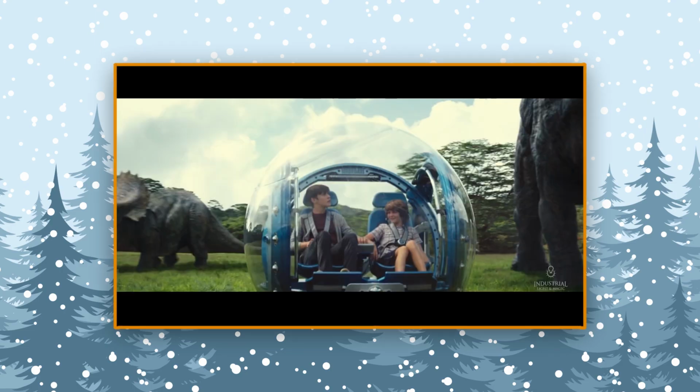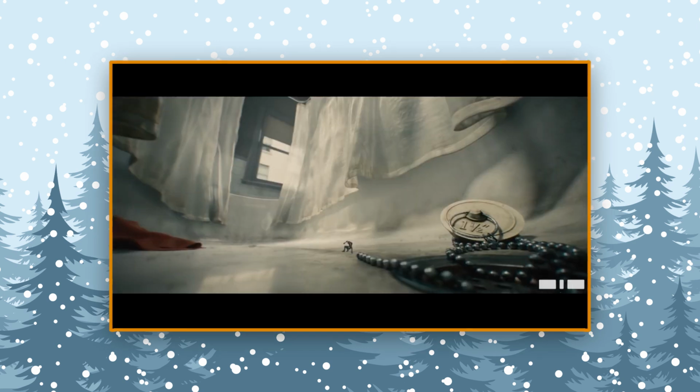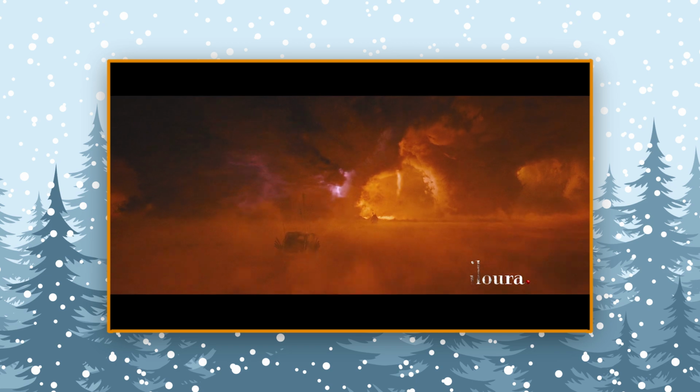Going from pricey to free, we have Pixar's RenderMan, which of course is a 3D renderer. This is another non-commercial product. It's completely free and fully functional, but you do have those non-commercial limitations.